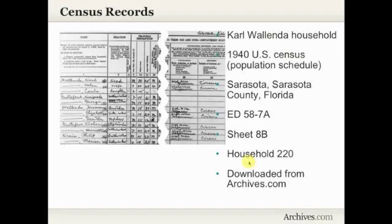So this tells me exactly what I looked at and will help me find this exact record later if I need to. It has all of the information I need. Now, I don't think that there were too many Carl Wallendas in the 1940 US Census, but let's say that you're researching somebody where there are lots of people with that name. Say you're looking for John Smith or Elizabeth Miller. There are going to be hundreds, if not thousands of them. So having this detailed information will definitely help you later when you want to go back and look at that exact census.